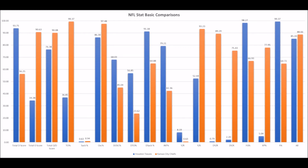I don't know what they're going to do with him, but I'm just as disgusted with this as you, because when you have Justin Houston, you should be killing it when it comes to sack percentage, but they just haven't. Compared to the Texans, this is definitely a thing that also favors the Texans defense.